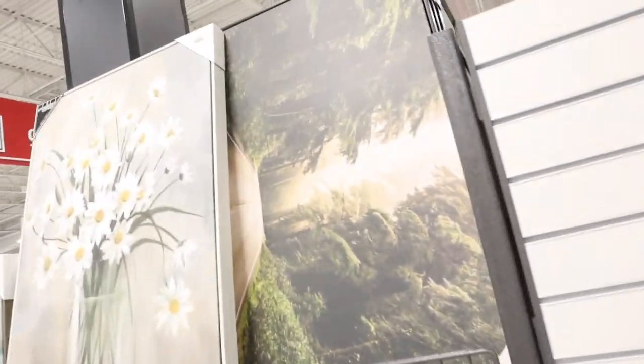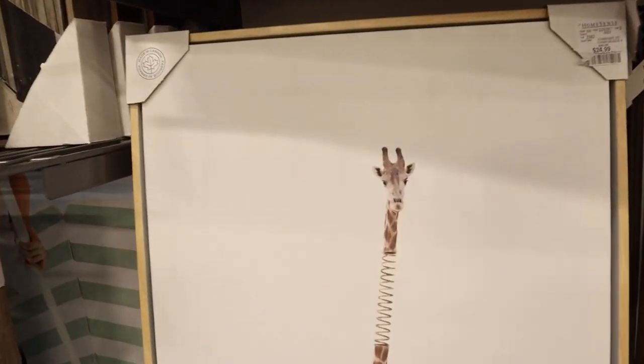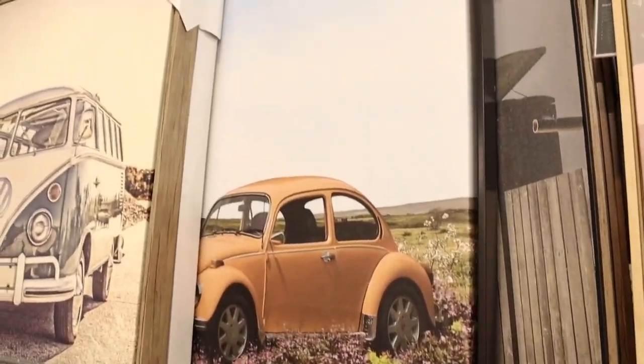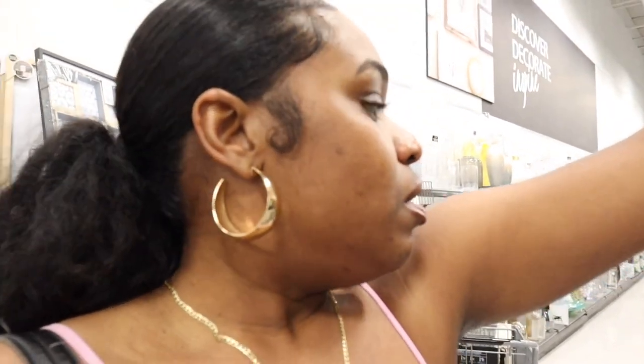Okay, let's look at some more. Now I want to look at some of these. Oh, look at the giraffe. Look at its neck. I love it. You like the car one? Yeah. And then they have the palm trees. Hey guys, there's more clearance, so let's check that out. I like these. This is $39. I was hoping that they had some flower bushes where I can make something myself.